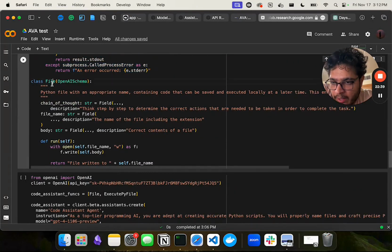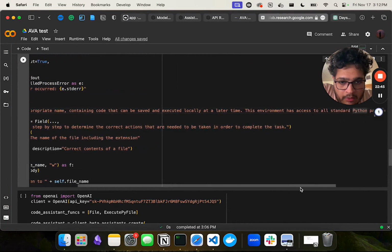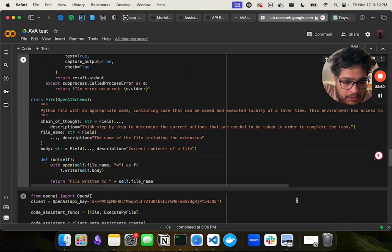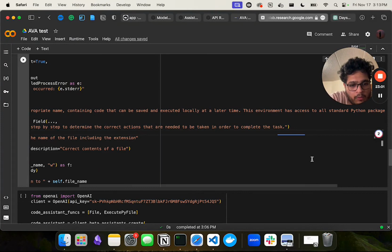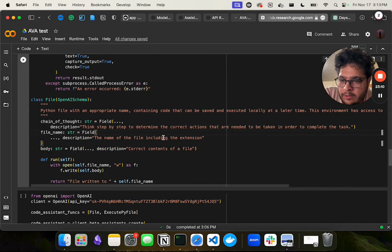And again, for file, a Python file with an appropriate name containing code that can be saved and executed locally at a later time. This environment has access to all the standard Python packages and the internet. Okay. Oh, so again, it's not like AutoGen. What AutoGen allows you to do is even run scripts on the terminal. In this example, you cannot do that. Only Python files are allowed, I believe.